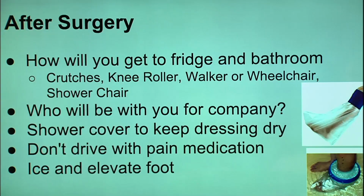So that's the period of the surgery, and a few things to remember after surgery, just basic things to think about. How are you going to get to the fridge? And how are you going to get to the bathroom? It's very important that you have crutches or a knee roller or a wheelchair or something, okay? Who's going to be there for company? Okay, you have to have someone that's going to be there. And you want to shower, but you want to keep the dressing dry. So this is an example of a shower cover that can be used. That's very important. And then also I want to remind you, don't drive with pain medication.